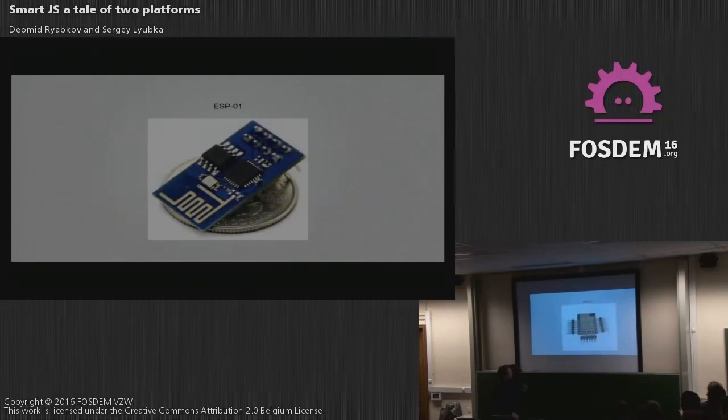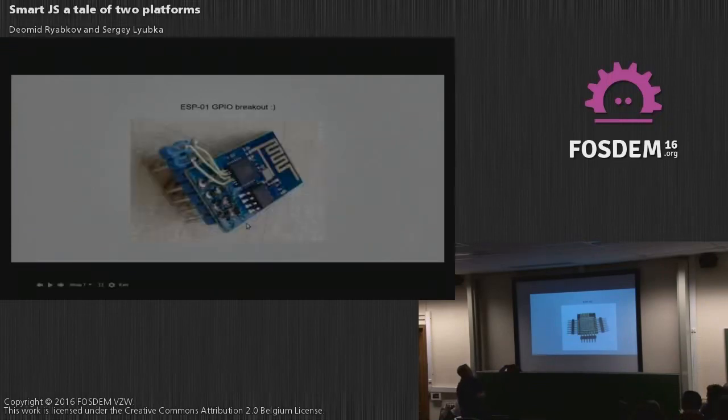However, we are past that. So this is the latest module that breaks out all the pins that you can really get from this. And they have subsequently got the FCC certification and CE certification, so it's all kosher now. So this is what you can buy for under $2.